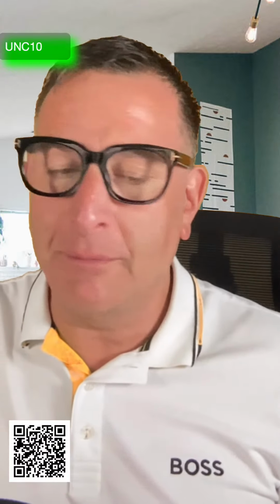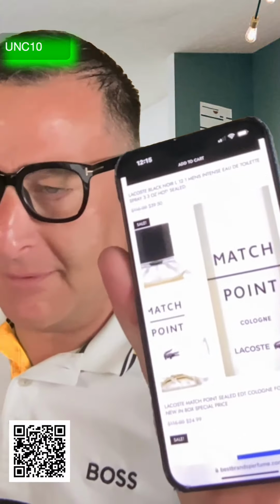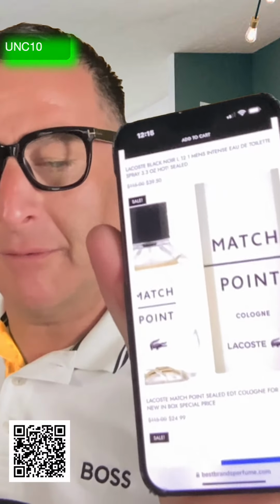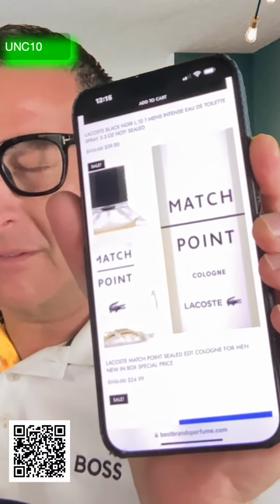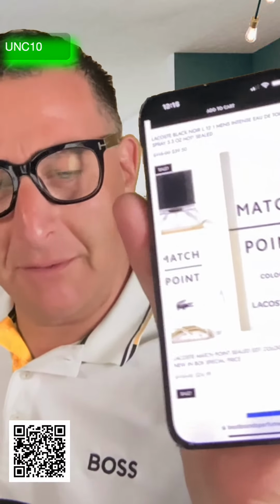I stepped away for a second. You know a good clone for 1 Million Elixir? Yeah, I think there was a Lattafa one. I forgot the name. It's some Middle Eastern name. I can't remember, but definitely there is. Hard to remember. Sorry about that.